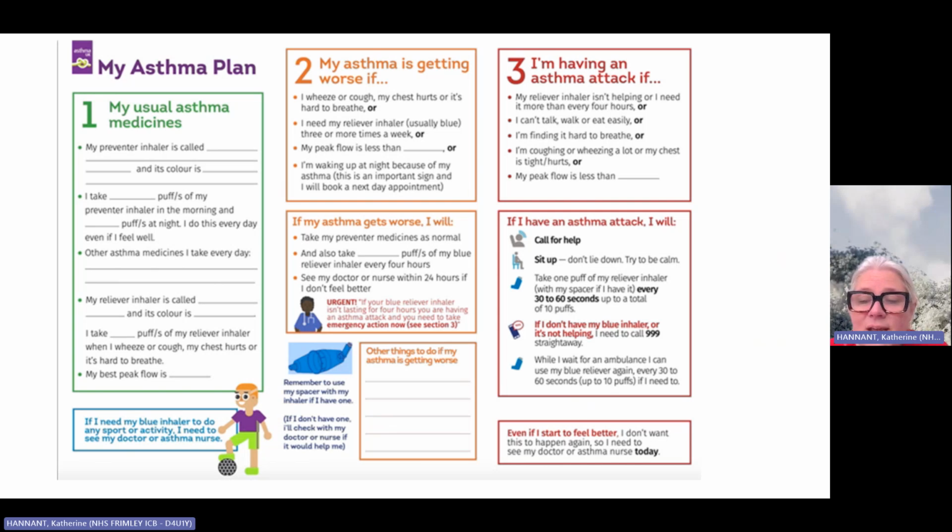But one of the red flags in asthma is that if you are using your blue inhaler more than 2 or 3 times a week, that is not normal, and that shows us that your asthma is not well controlled, or your child's asthma is not well controlled. Your blue inhaler should last you for 6 months or more. So if it doesn't, and if you're using your blue inhaler a lot more frequently than that, then we want to see you back at your GP surgery, and your practice nurse will want to see you, because your asthma is not well controlled.